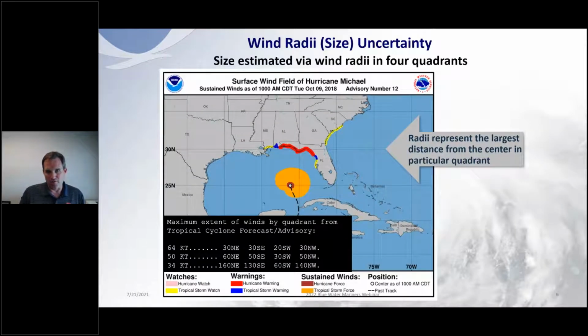Here's just another example of a visual way you can talk about the wind size uncertainty. Again, we provide the wind radii, both analysis and forecast, in 4 quadrants of the storm, and they represent the maximum extent of those winds in that particular quadrant away from the center. So that doesn't mean that, say, in this particular example in the northeast quadrant, there are tropical storm force winds everywhere within 160 nautical miles in the northeast quadrant of the center, but that somewhere in that quadrant they extend out that far. Now, when we have a storm near land, we have to account for the extent of the winds over the open water portion of the quadrant, so you can get some really distorted wind radii until the entire quadrant moves definitively over land, and that wind field will start to collapse. But again, the radii represent the largest distance from the center in that particular quadrant. And that's about the best we can do in terms of analysis and forecast. We're not able to really provide a full 2-dimensional analysis of the surface wind field.